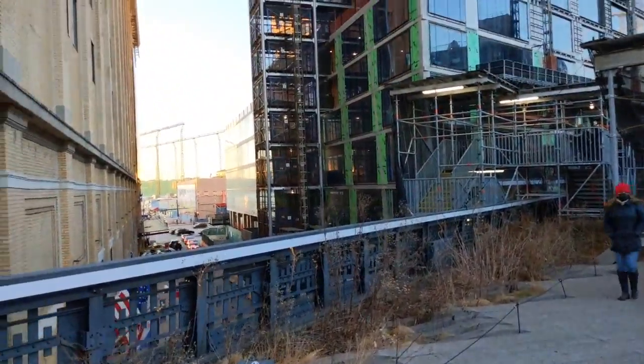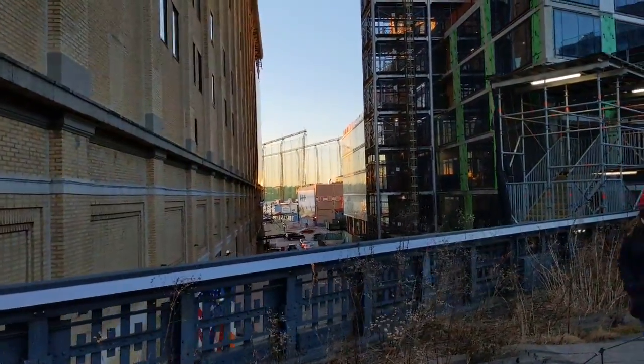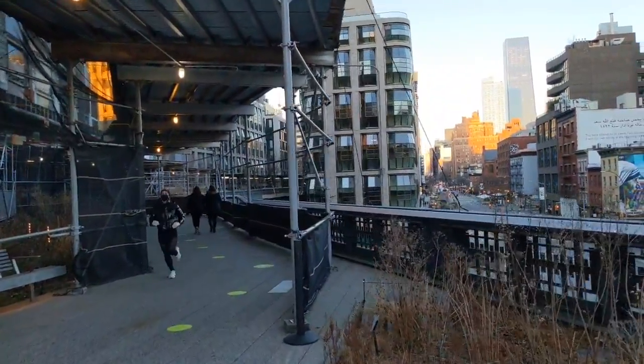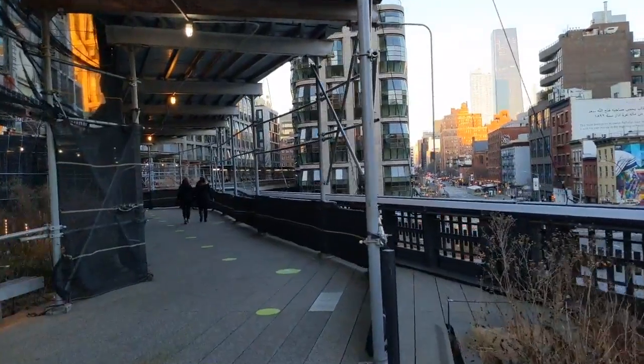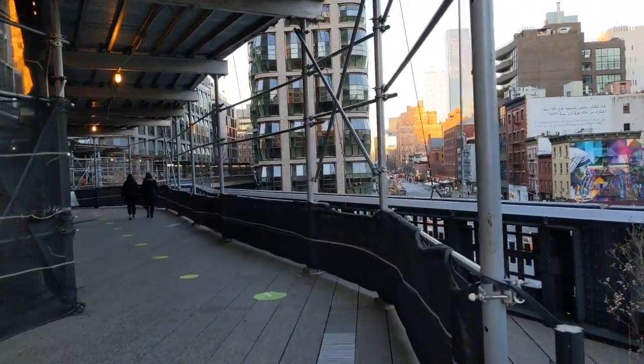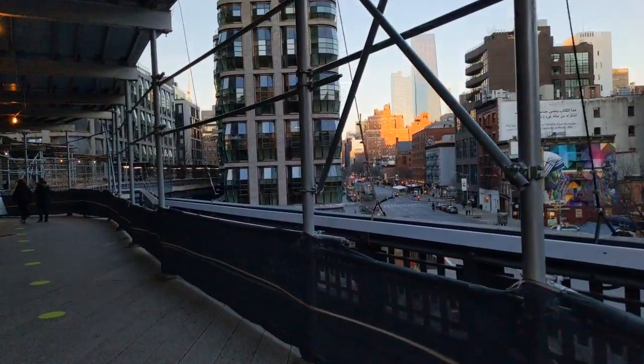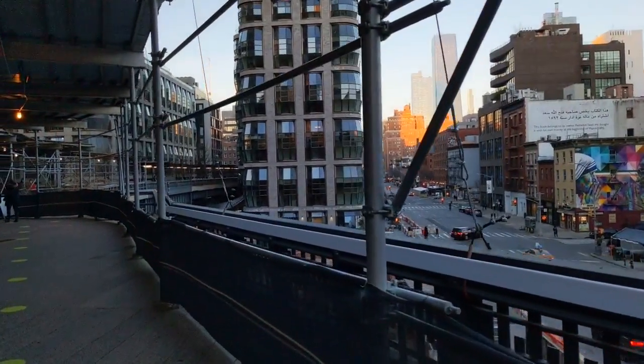There's Chelsea Piers down that way. We'll have to get over there at some point. I think it's worth talking about. It's a fun area. Did a little bit of work over there with Law and Order a while back, making it sound a lot cooler than it seems, but it counts.